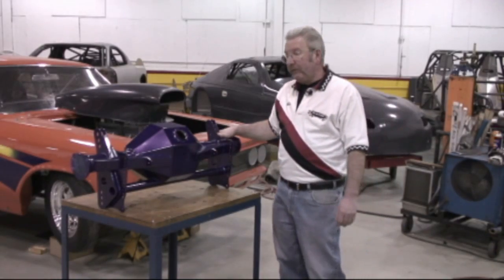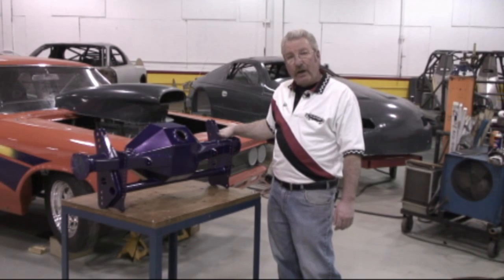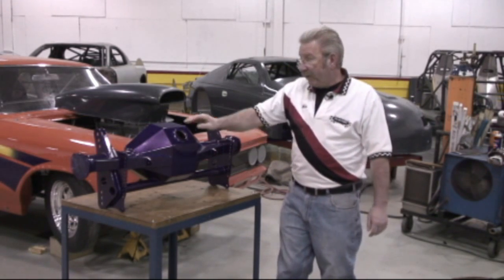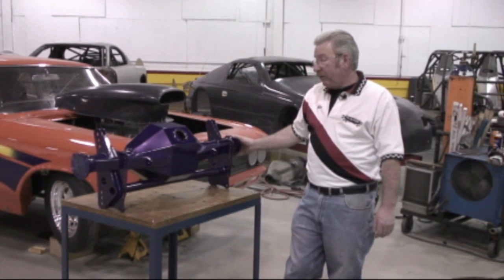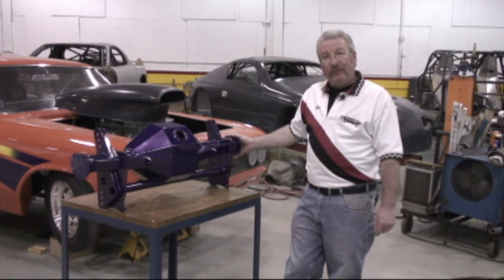This is what these housings look like when they're completely done, ready to go in the car and powder coated. As you can see, it has the 4-link brackets, the shock mounts, wheelie bar mounts, everything that you need to make one of those 7-second passes down the track.